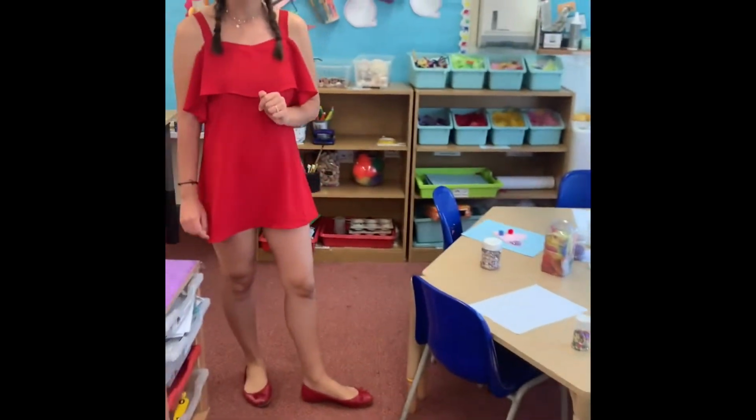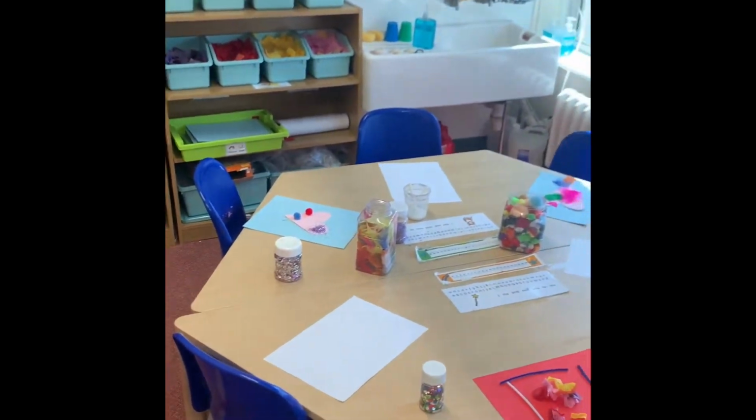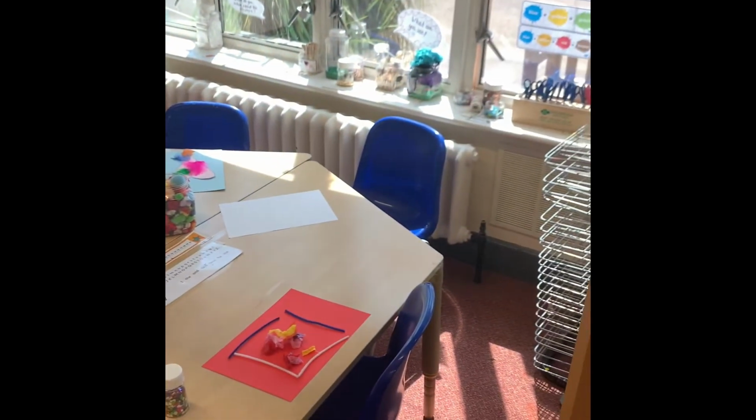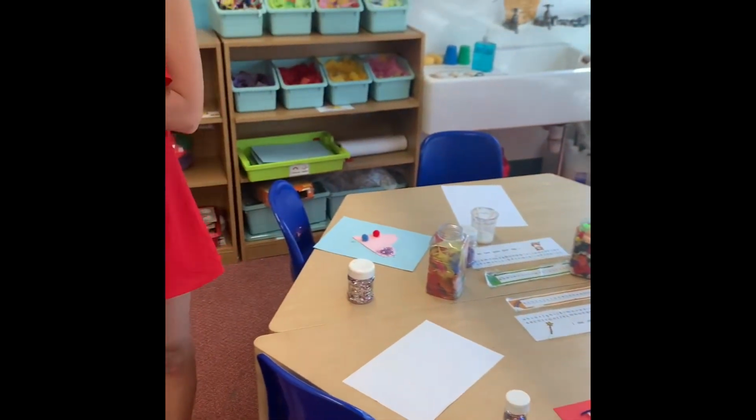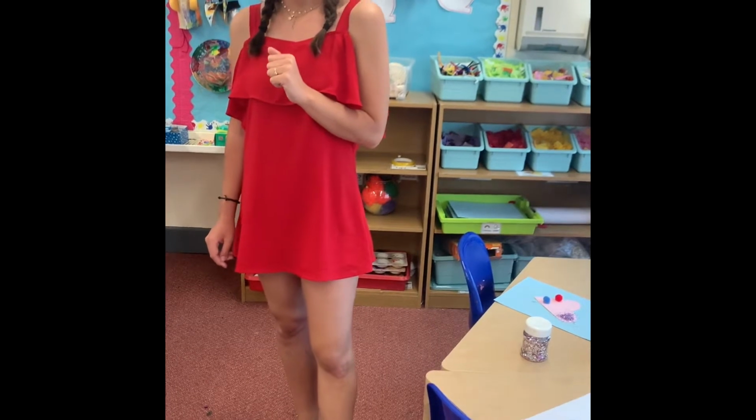This is our creative area. We can be as creative and as wild as we like. We have lots and lots of different things for you to choose from. And we love when you use your imagination, your problem solving and your creativity to build lots of different things.